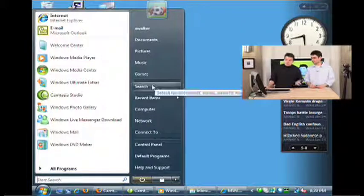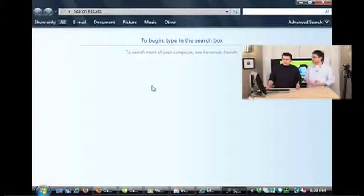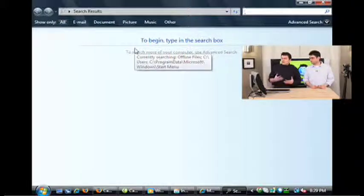Besides that context-sensitive search inside of all the windows, there's also, of course, a fully fledged search function. If we click on search, there is a search button here. That's for when you need to do something a little bit more intense, like use advanced search by file size, by file type. See across here, you have all, email, document, picture, music, other. You can filter by file type, and it's actually very granular.